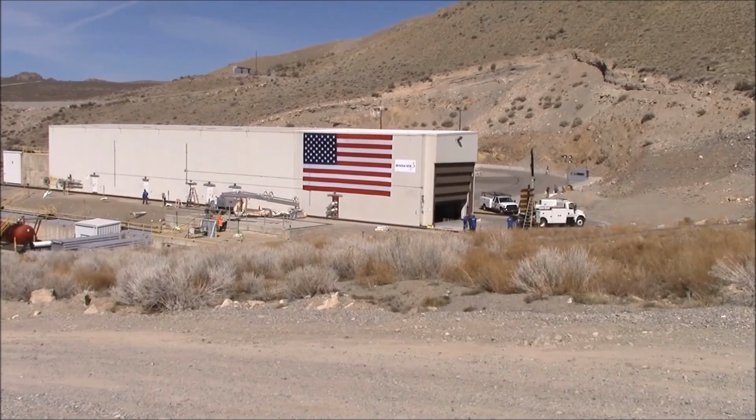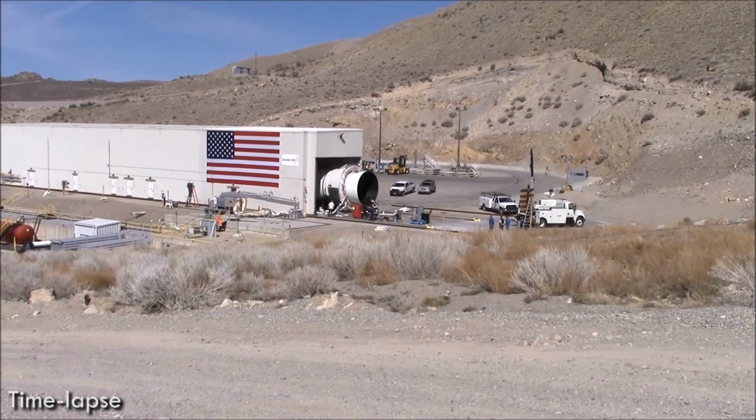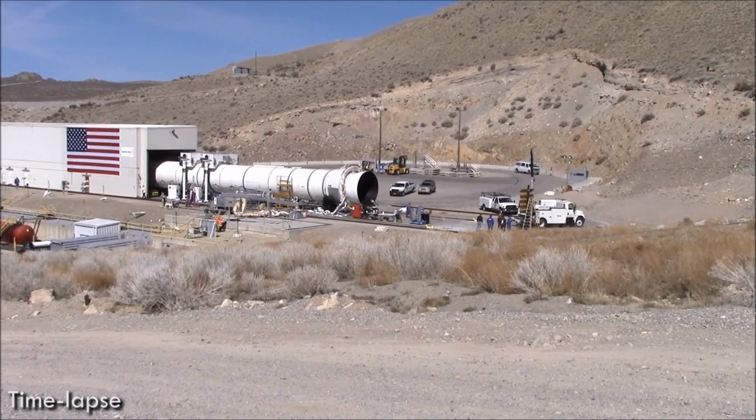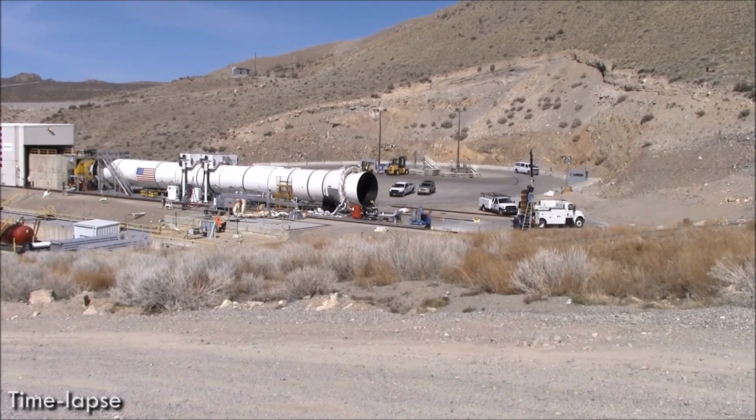Right. So we've got it down there, and we've been holding it there for a week or more now, actually close to 2 weeks by this time. We're just holding it stabilized there, and about 6 hours prior to the ignition, we'll roll the building forward. This whole building is on a railway, and it just rolls forward to the front end of the test bay, exposing the booster for the test itself.